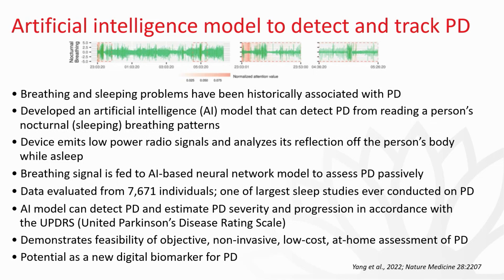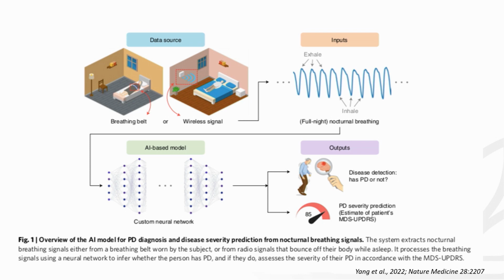So I want to show you here. I know it's a little hard to see, but if you look in the upper left there, you'll see 2 examples, and there are people laying in a bed. And the one in the pink, where it says wireless signal, if you can read that. Anyways, there's a device on the wall. It's almost the size of a Wi-Fi router, that collects this signal, and the inputs are exhaling and different breathing patterns, and then that signal is sent to an artificial intelligence-based model, a so-called neural network that through some various algorithms generates the output, which then you can determine on the lower right if a person has Parkinson's, can it detect Parkinson's or not, and the severity of Parkinson's, according to this Parkinson's disease rating scale.